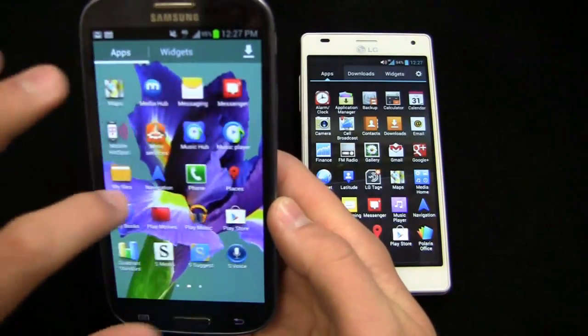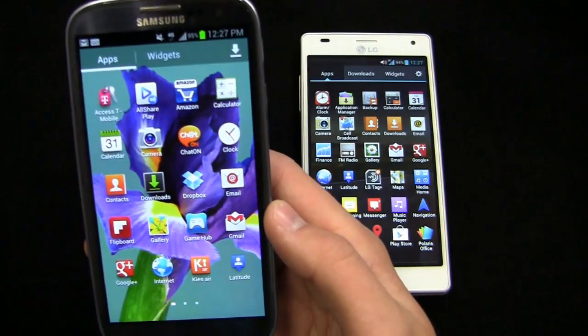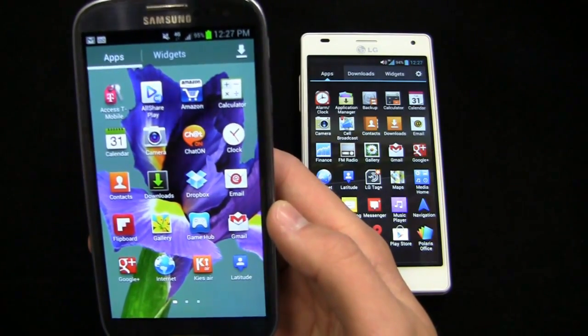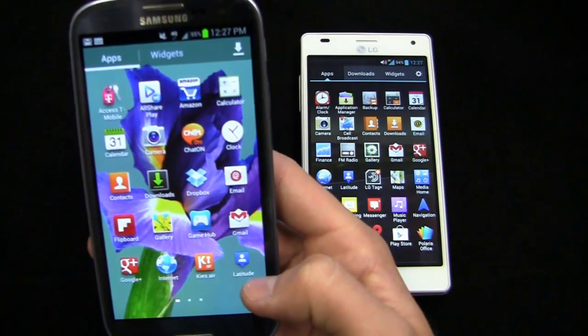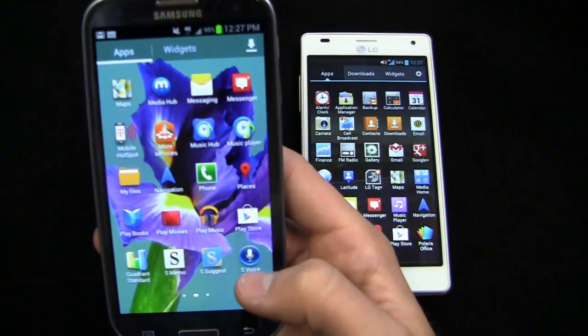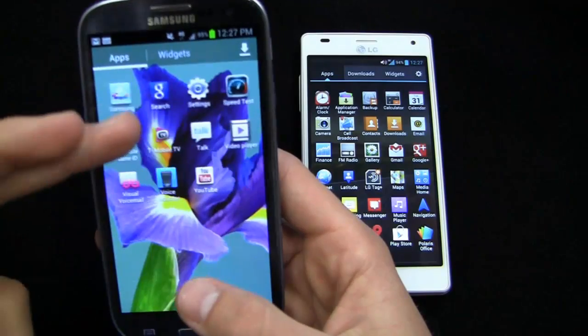So out of the gate, obviously, this is a T-Mobile branded device, so you do get T-Mobile applications. We'll just walk through some of these right now. Access T-Mobile on here. You've got Flipboard, which comes with all the Galaxy S3s. And then you have the Samsung stuff like Chat On, Game Hub, the various hubs, Music Hub, Media Hub, and more. And then you get stuff like Samsung Apps.